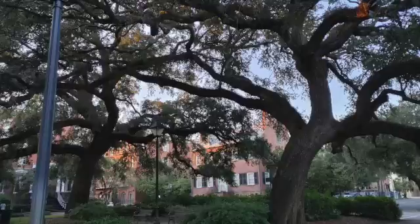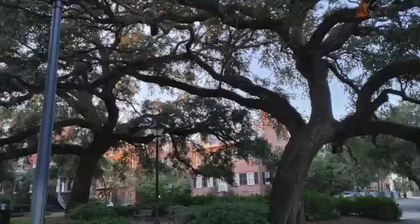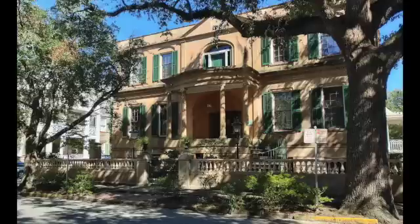One of the oldest and best preserved urban slave quarters in the American South was discovered at the Owens Thomas House. Today, the historic house museum is called the Owens Thomas House and Slave Quarters. It is operated by Telfair Museums. In September 2021, I visited the house.